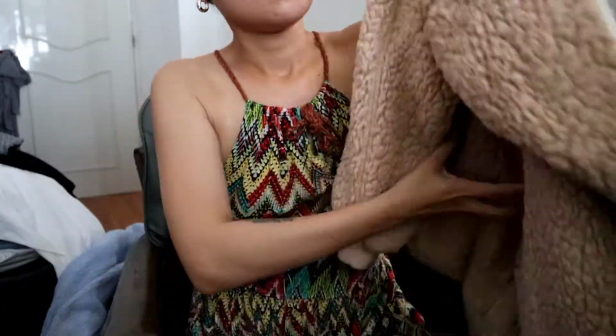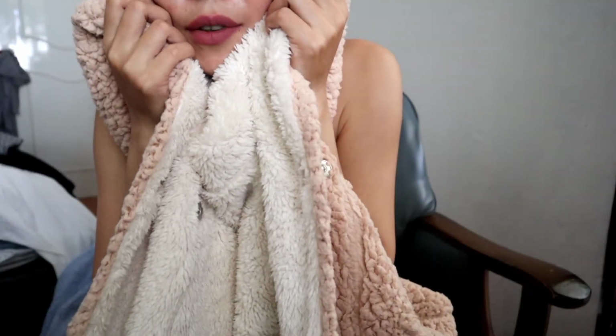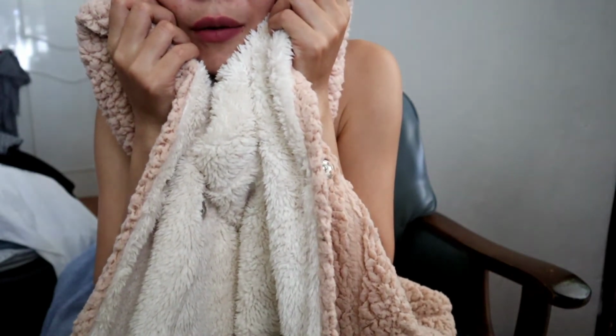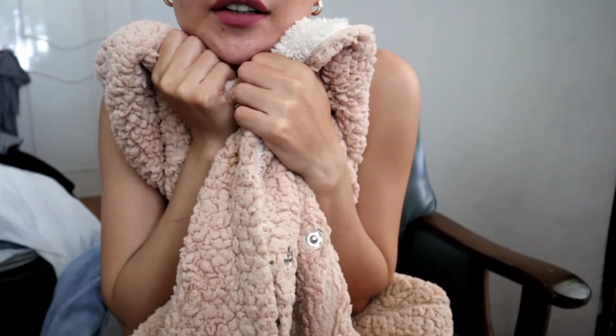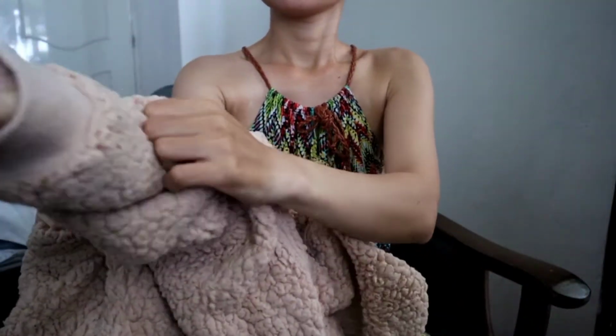Oh, this is from Cat and Jack. I think you can buy this at Walmart, if I'm not mistaken. Is that the brand of that? Yeah. It's very, very soft inside. So I feel like I don't want to get rid of this. I'm sorry. I should be showing you what I declutter, but now it's very hard. But yeah, it's very, very soft, and I'm going to show you why I'm trying to get rid of it, because it's not that.